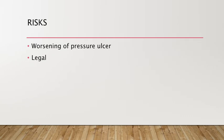Risks of the study include worsening of the pressure ulcer due to no other intervention being applied to the wound, since vitamin C alone is being studied as an intervention. Risks toward the researchers include legal harm. Participants may want to take legal action against the study if the result ends in worsening wounds.